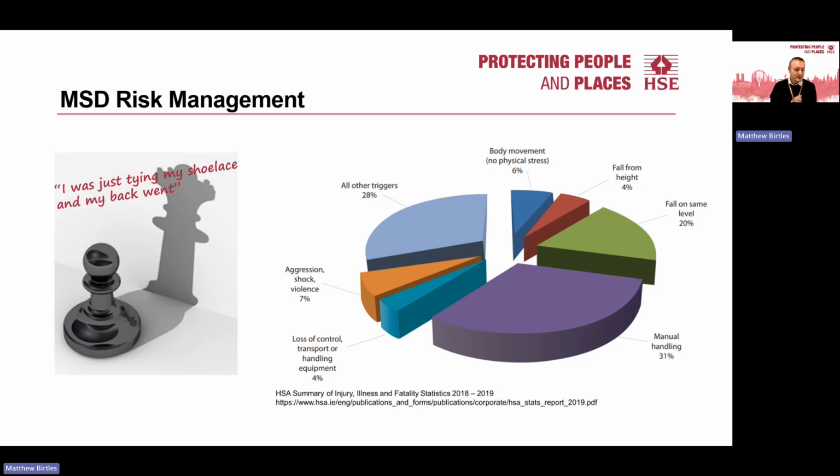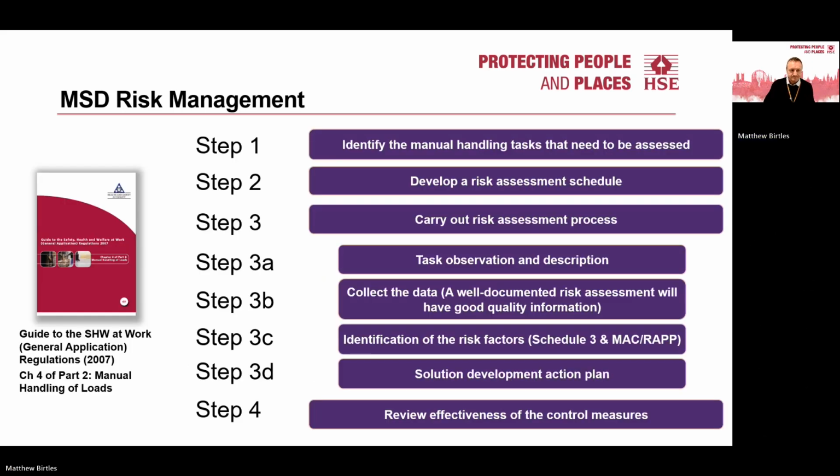So try to ask anybody who's injured, God forbid, not only what they were doing at the time of injury, but also what are your top 5 jobs that you do in a week, the top 5 heavy jobs. Try and assess all of those 5, and try and get a risk profile for that person's week. It'll give you a lot more information and a lot more opportunities to understand the risk exposure and hopefully reduce that risk exposure through good design.